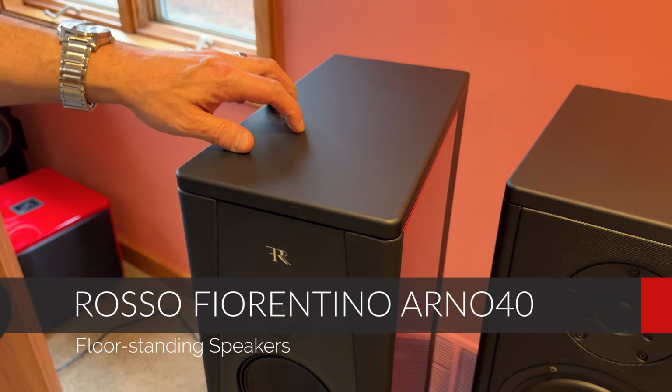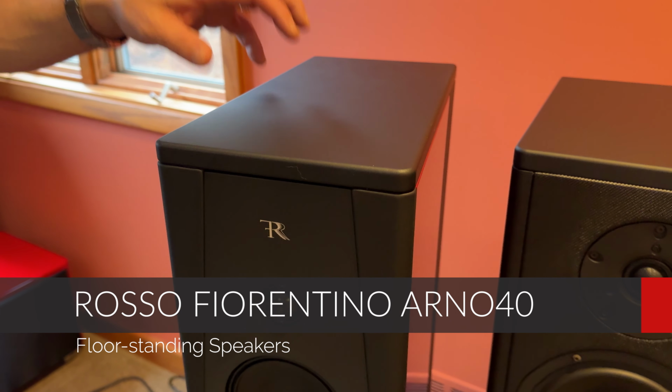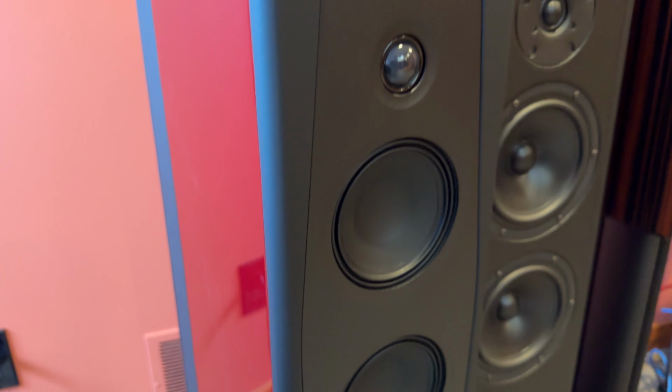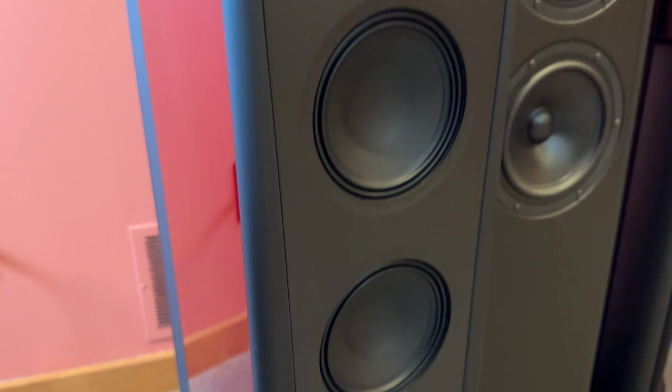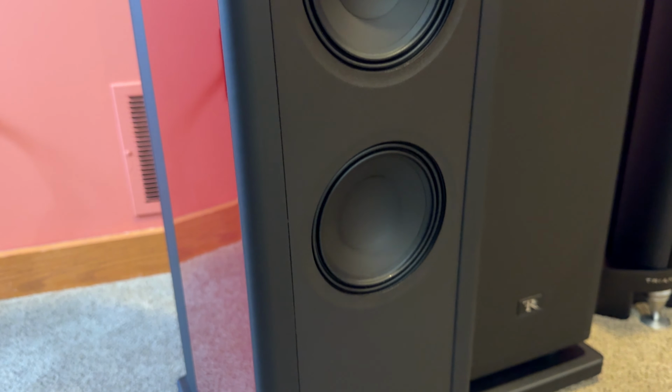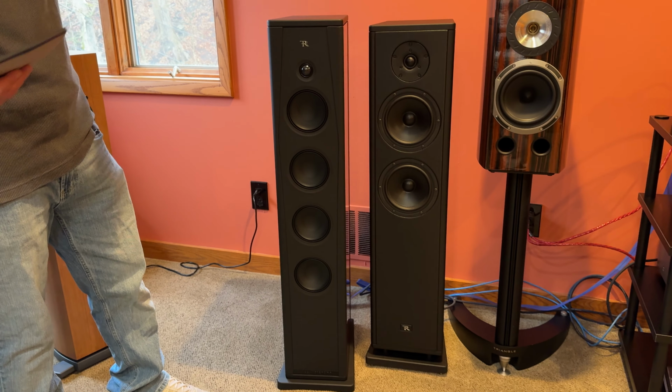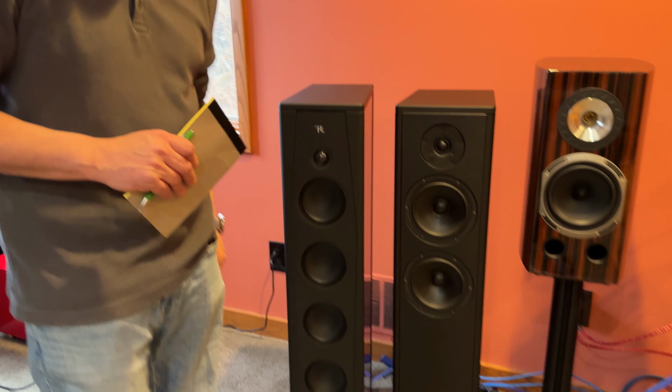Then stepping over here, we actually have the Rosso Arno40s that we just recently got in as well. We have those set up in the orange room. If you've ever heard a Rosso speaker, it's a very smooth, relaxed sound. It has a very deep soundstage, very wide left and right into the speaker. The tonality on these is very neutral and very musical sounding. We have these set up on the floor, and we're running them on the Hegel H190, or on the Electrocompaniet as well.